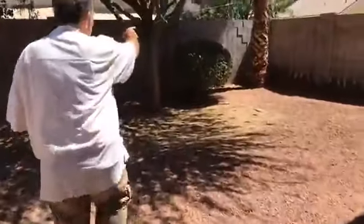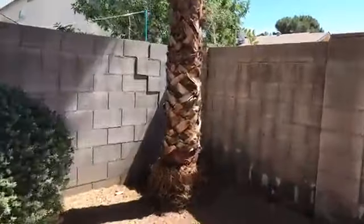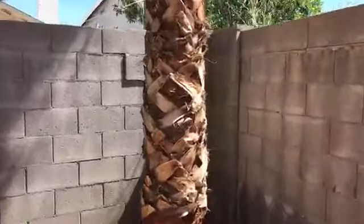So because the tree is so small, we put it close to the wall. Look at this black wall. The tree grows up and it gets bigger and the roots get bigger. And so this is a combination of growth, water, all of that stuff, right? Yeah, that's off by half an inch.